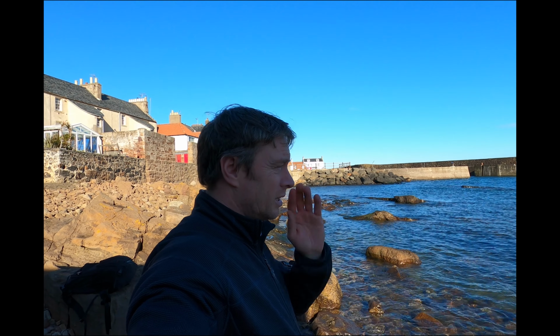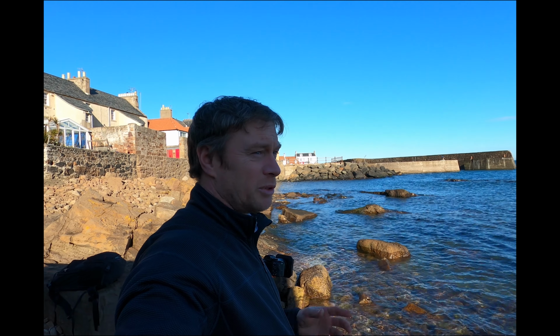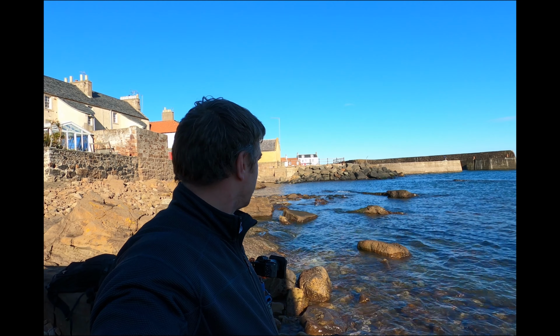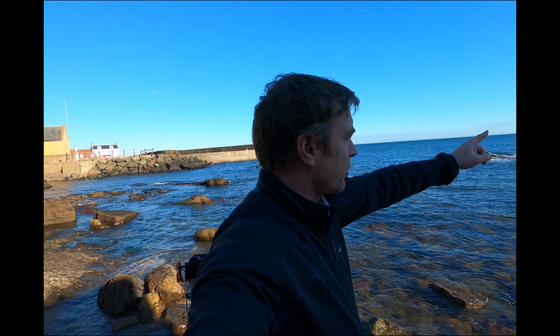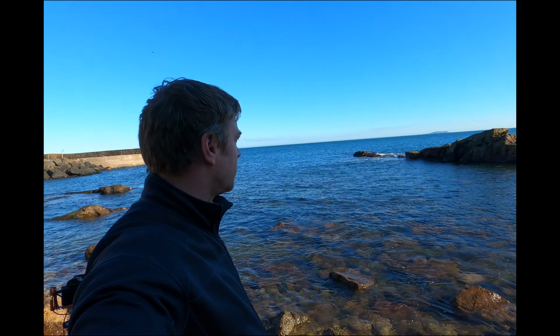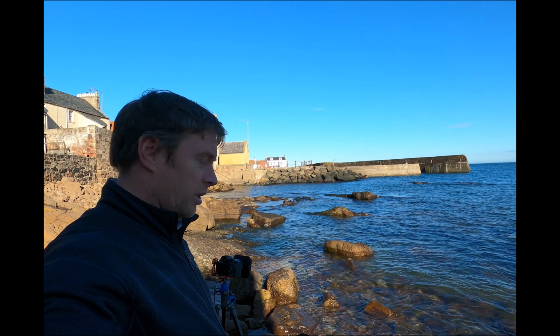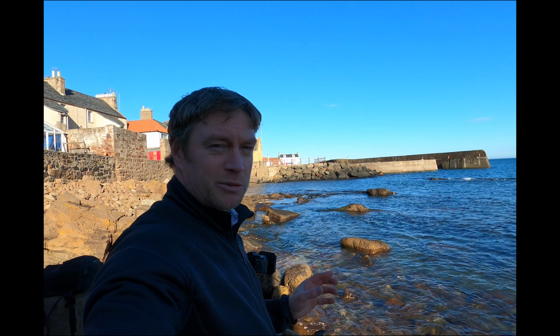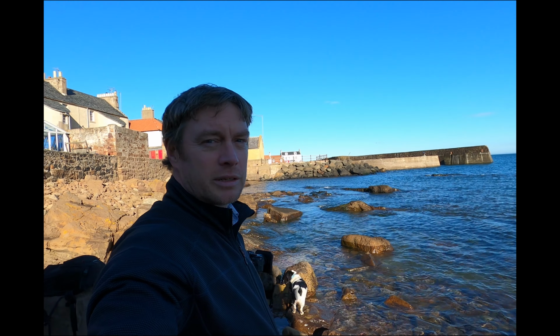Bye for now. It's one of these places that you've got to really concentrate on finding the right composition. Don't get me wrong, there's probably hundreds of them, but I'm actually struggling here. It's like I'm slowly losing my mojo at the minute, but I've got the pebbles and the stones, the harbour wall, and obviously the horizon. Out there you can see the Isle of May. But I'm going to move on from Cellardyke and push down to Pittenweem and Anstruther and see how I get on from there. But absolutely stunning place, and the weather is absolutely beautiful today. Anyway, let's get on and I'll see you at the next location.